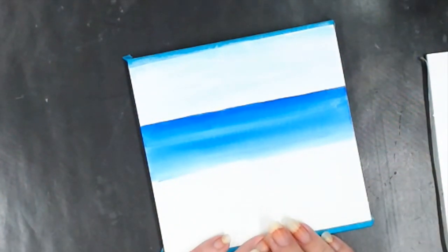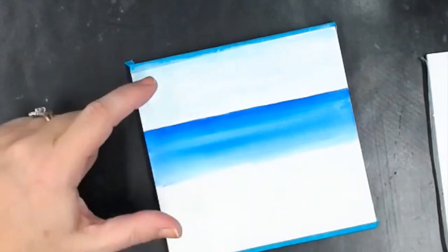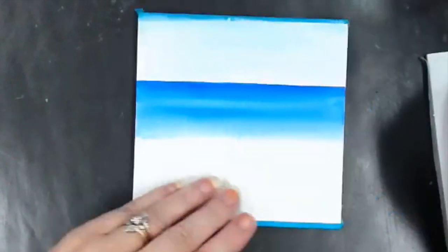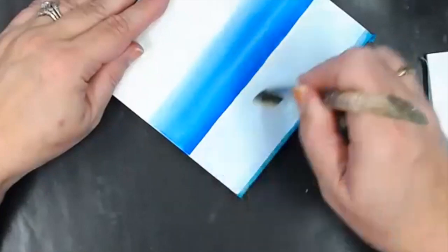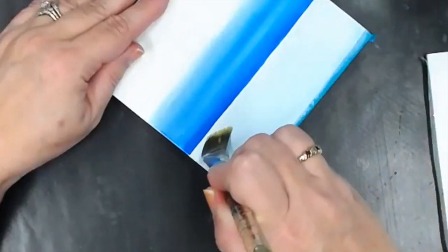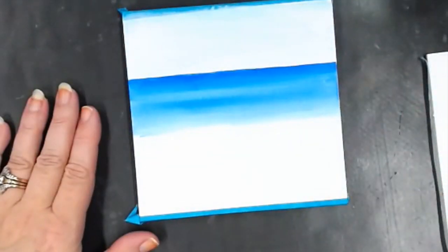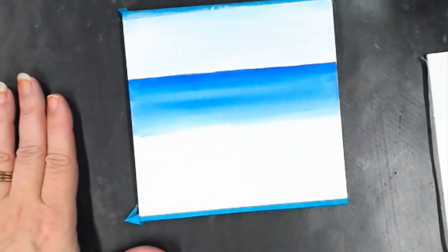Okay. Now we know this is where the top of our fence is going to be. I'm going to add a little bit more Blue Haven to my sky. I think it's a little too white. Let's bring some of that down. If you're into sunsets or sunrises and you want to put a little peachy color on that horizon line, you could go ahead and do that as well.